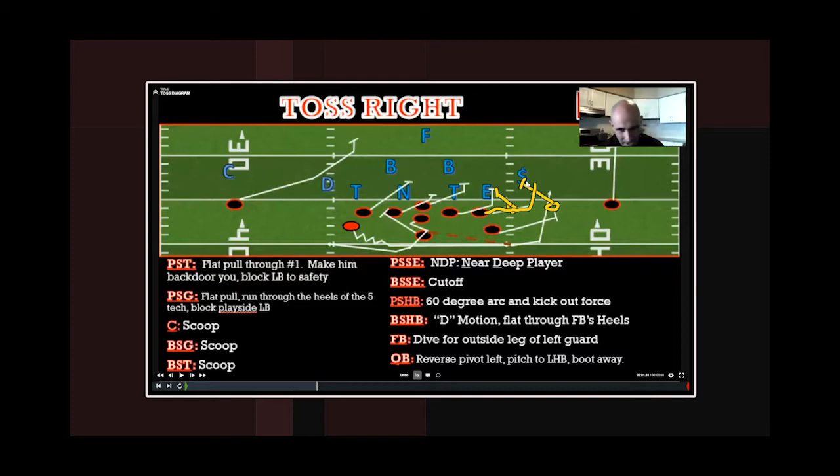Right? The play side guard, we want to flat pull and run through the heels of the five technique and block the play side linebacker. We set that as his aim point to get him on course. But again, he's going to sprint. He's not going to block anything that runs behind him. He's going to do his best to block anything that crosses his face.